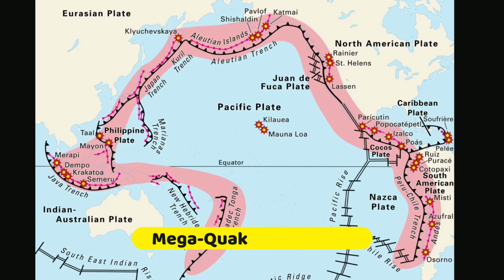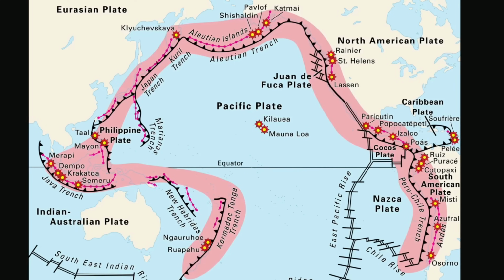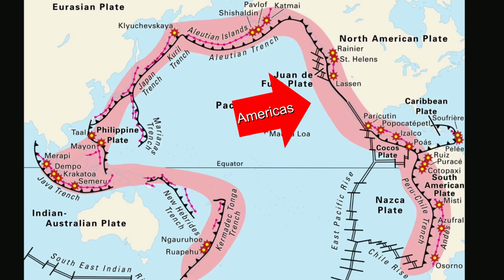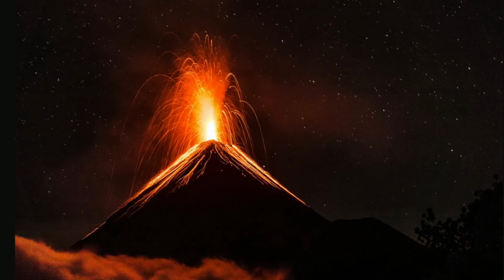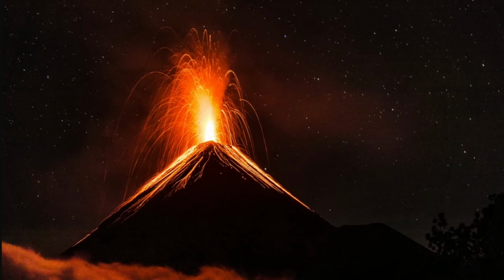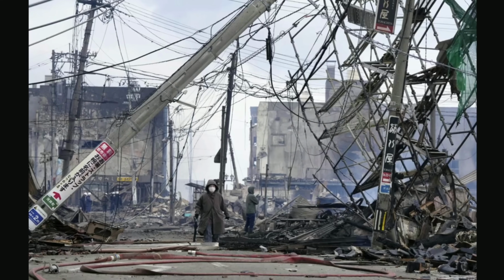Japan is one of many countries that fall on the infamous Ring of Fire, a massive line of tectonic plates that form sort of a circle around the Pacific Ocean from the Americas all the way around to Japan, the Philippines, and the majority of the Southeast Asian islands. The Ring of Fire has been historically known as an area of frequent tectonic plate movements, causing devastating natural disasters such as earthquakes, volcano eruptions, and tsunamis.